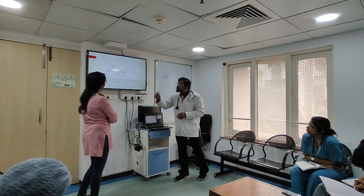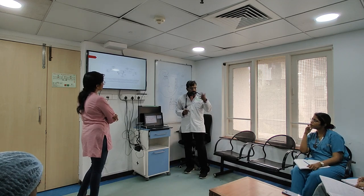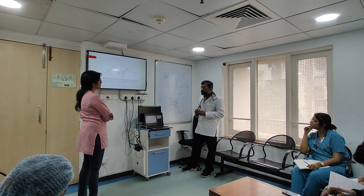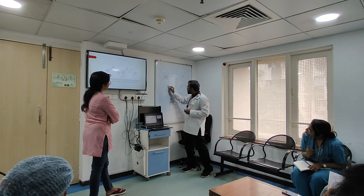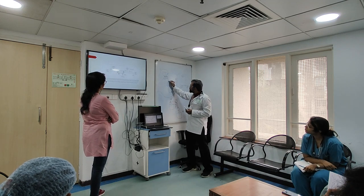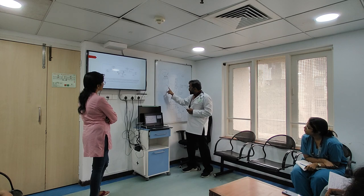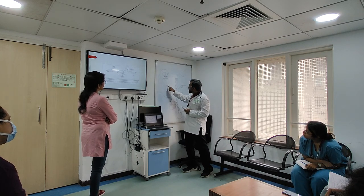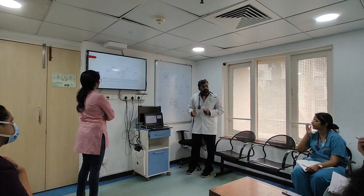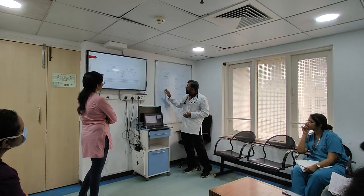Now she has mentioned two things: pre and post. Pre blood pump, pre filter, or post filter. So in this diagram, where can I replace the fluid? I can replace the fluid either here, or I can replace the water here. When I replace it here, it is called pre-filter. When I replace it here, it is called post-filter. You can also call it pre-blood pump and post-blood pump, because your pump is in the center. You can call it however you want. So, pre-filter replacement and post-filter replacement.